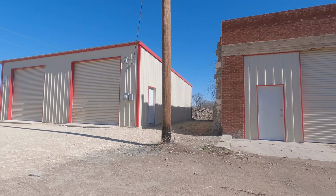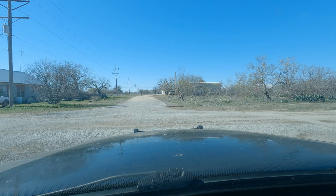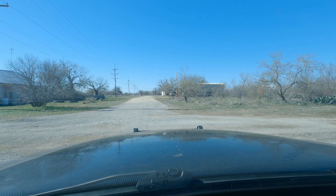Very interesting place. What I found. I found the chickens. 1, 2, 3, 4 of them. Found them chickens. I found the squeaky little bitty squeaky squeaky. That's a cool yard. Old antique yard. What's down there? A couple more houses.